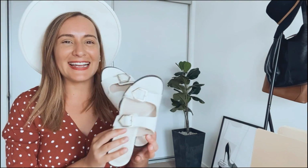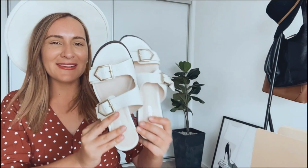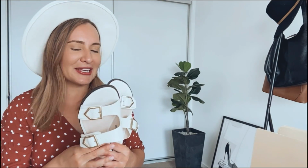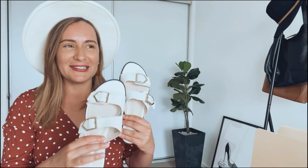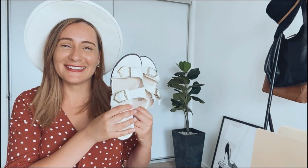Speaking of white slides, I grabbed these from Kmart, but they're just a little bit more dressy with the gold buckle. I really like these. They're a bit flatter though. The other slide's a bit more chunky, whereas these are more of a dressy style if you're going out for dinner or you just want to go to Coles and you want to dress up a little bit.